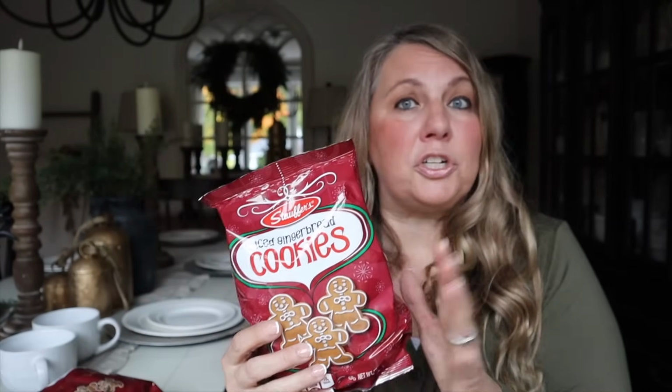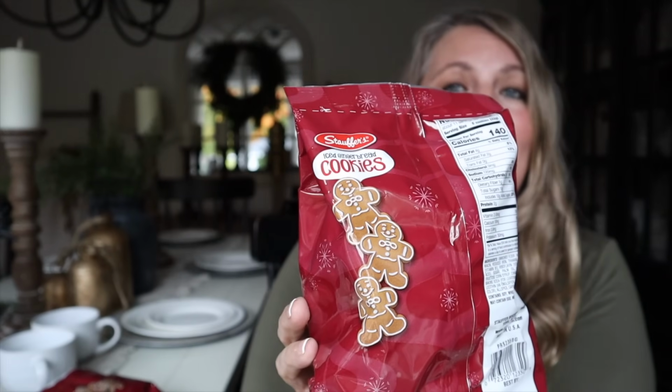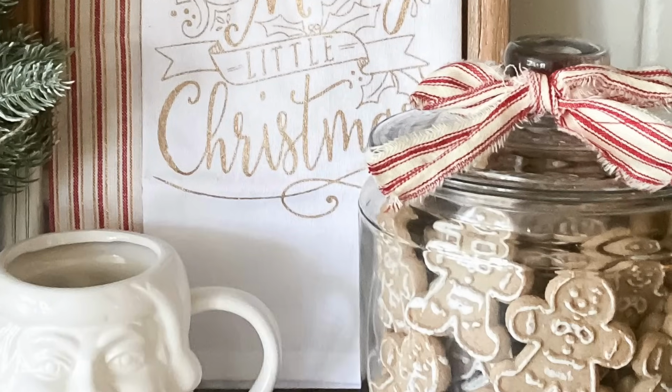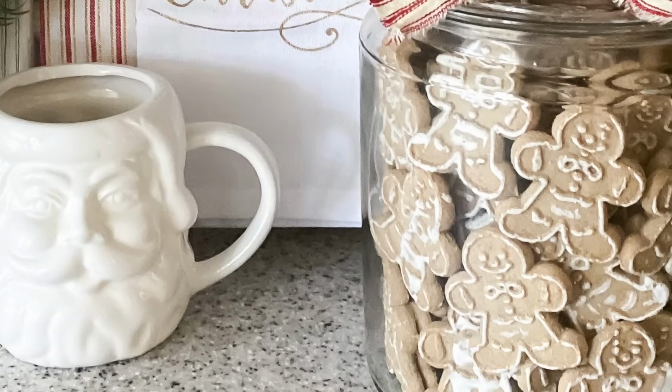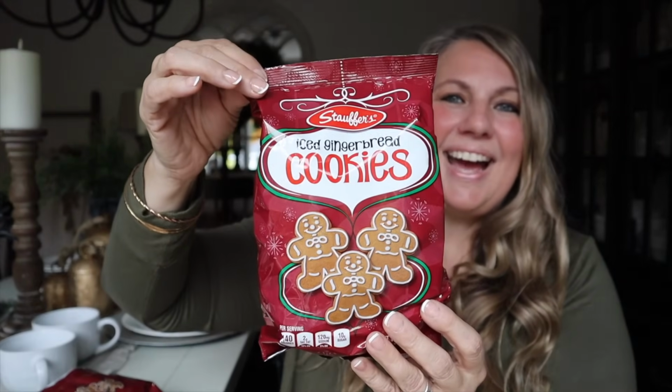These are really cute for like a charcuterie board too. Also for decor to put in your little jars. Really, really darling. They're really, really cute. They look just like the picture. I'll put a little picture here too of what they look like in my jars. I love to do that. I share it every year also on Instagram and Facebook, but always a find at Dollar General.